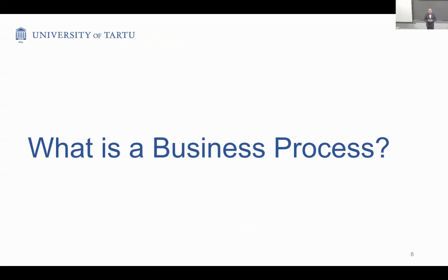Before I enter into the topic of process mining, I find it important to define what it is. And to be able to define what business process mining is, I need to start by defining what is a business process. To explain what is a business process, let me take some concrete example of what will happen in a company if there were no business processes.